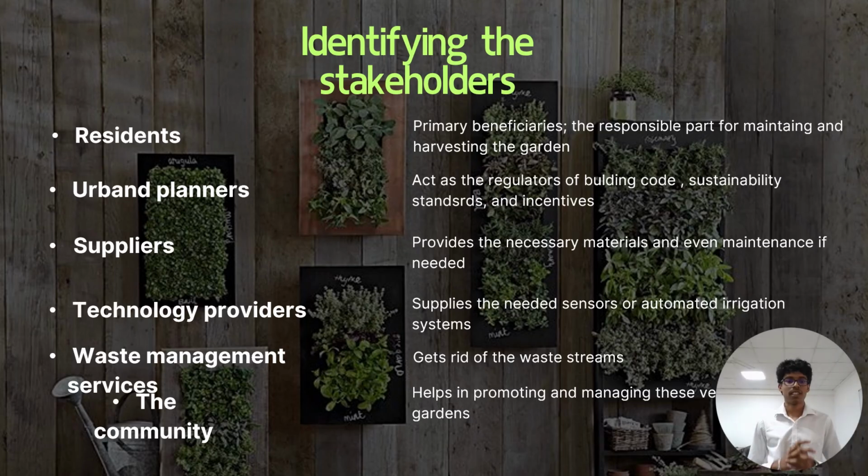Thank you, Saninde. My name is Sanula Perera, and I'm here to present the key stakeholders involved in our project and also discuss how this initiative or concept impacts people, the environment, and the economy. Let's start by identifying the stakeholders. These are the people or groups who are directly or indirectly involved in the project.